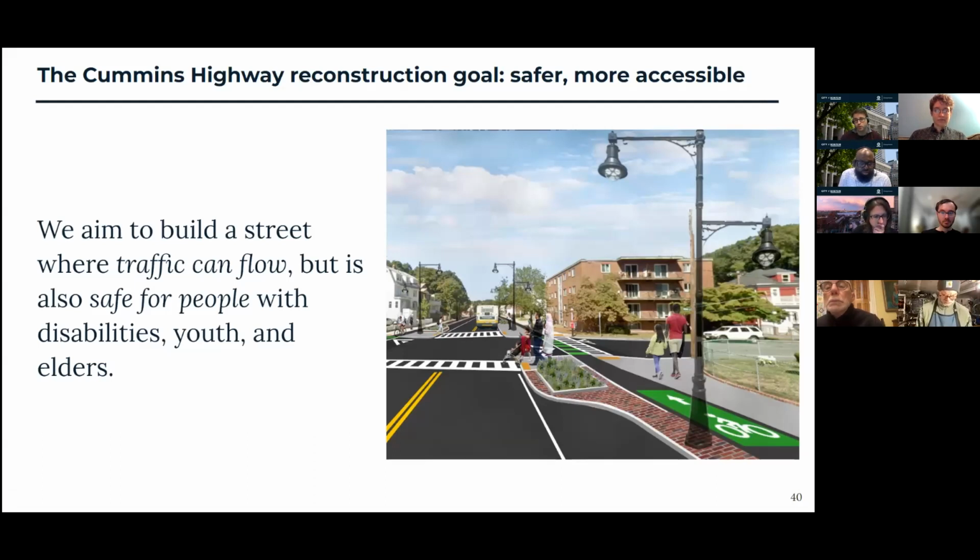Cummins Highway Reconstruction goal: a safer and more accessible street, aiming to build a street where traffic can flow, not looking to make a street where it is total congestion, but the traffic can move in a safe and sensible way, and that we're making it safe for people outside of the vehicles as well, especially those with disabilities, our youth, and our elders. Next slide, please.